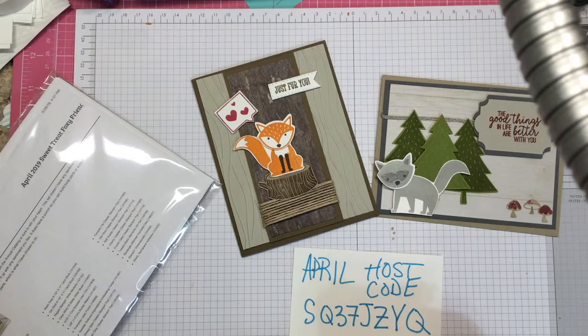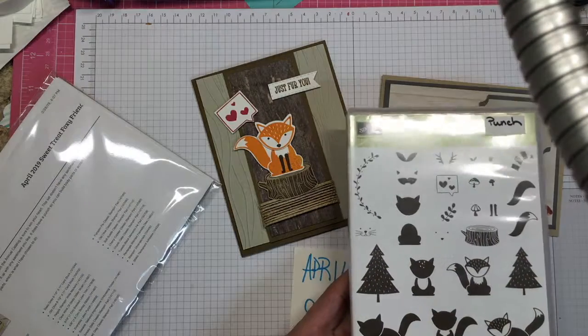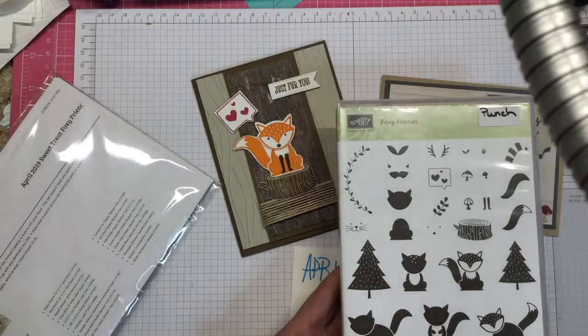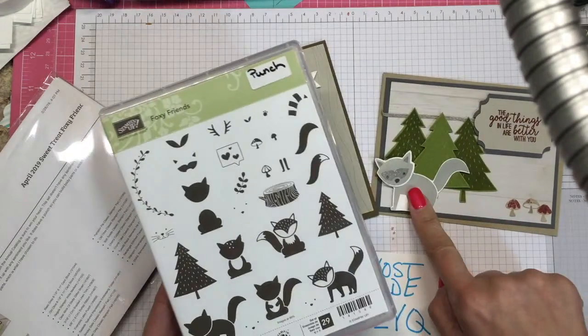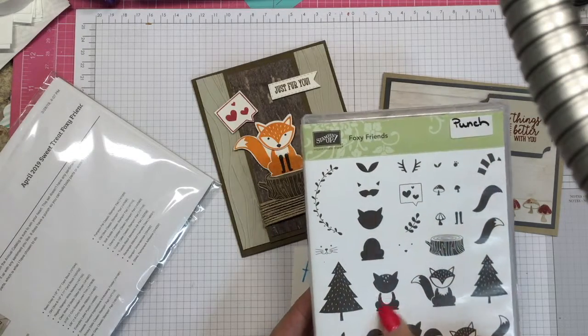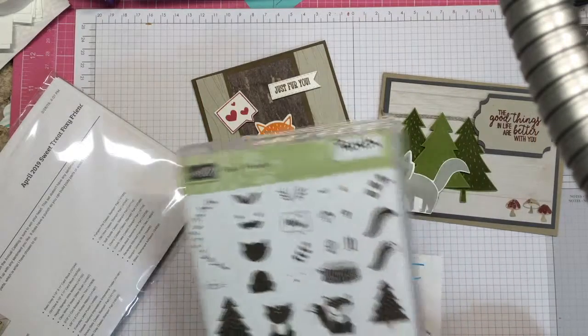I thought this was a perfect time to give him a little love. I just think this little Foxy guy is so super cute. This is called Foxy Friends, and it's got these little animals. You can make a fox. I'm making a raccoon, and I think you could even make a rabbit or something else.